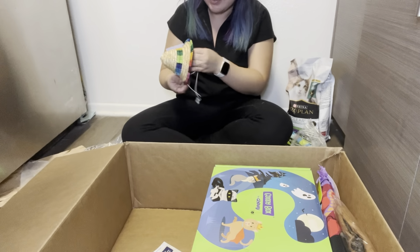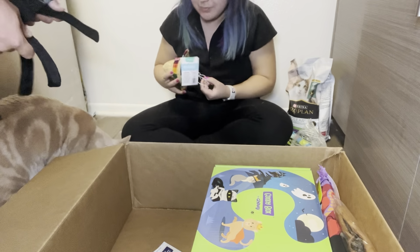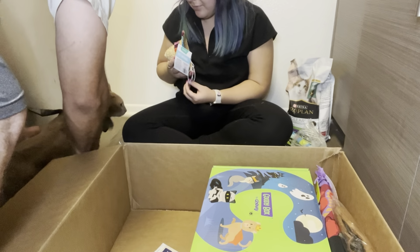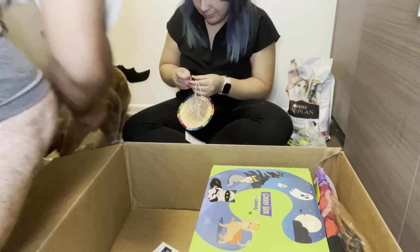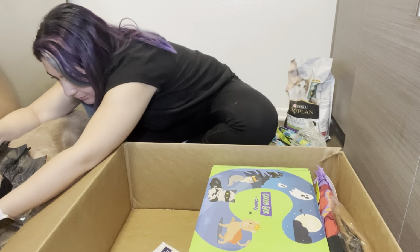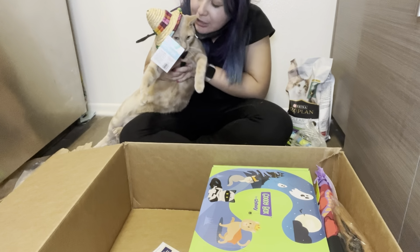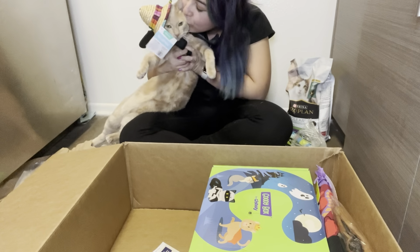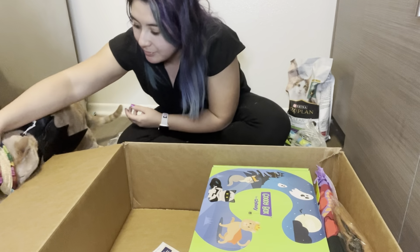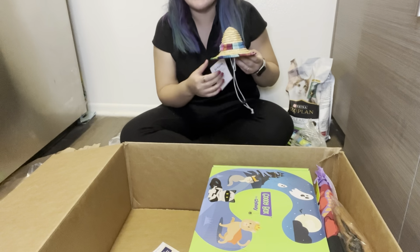Come here. Hold on one second. Hold on, baby. There's our little bat! With a sombrero! Okay, so we got him a sombrero. Look at how cute he is.